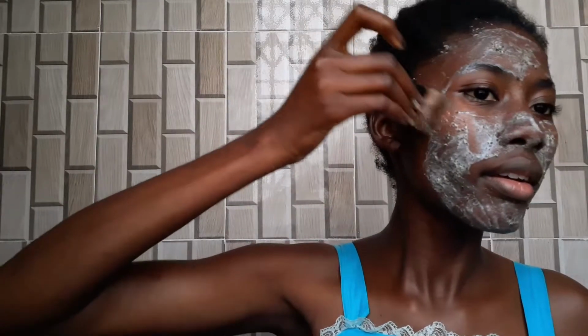Yogurt has so many benefits, such as it reduces dark circles, it reduces wrinkles, it fades blemishes and pigmentation, it fights acne, it treats skin infections, among others.